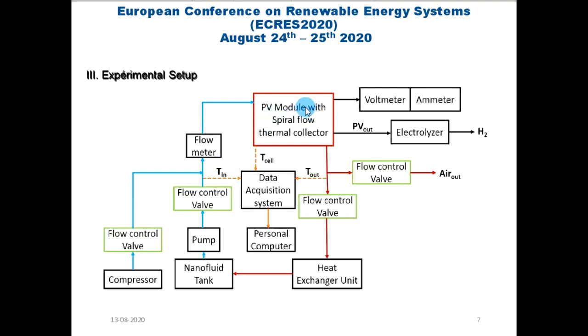So here, this is the PV module along with the spiral flow collector. And here I am using the compressor, and in this research I am using air as the heat transfer fluid, water as the heat transfer fluid, and copper oxide water also as heat transfer fluid. For producing the compressed air, I am using the compressor, and that compressed air is going into the PVT system through this blue color line. And the nanofluid tank of the water enters into the PVT module along this line.